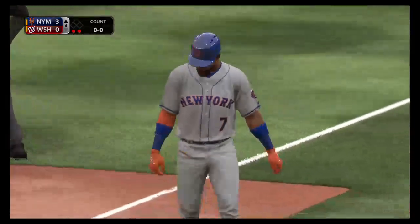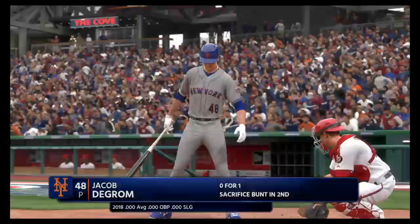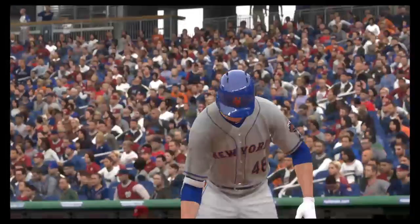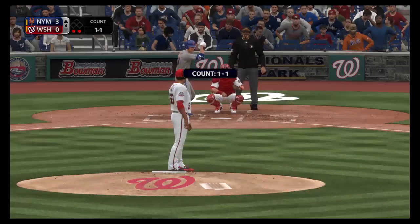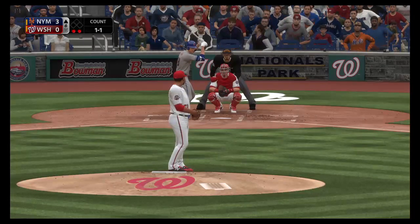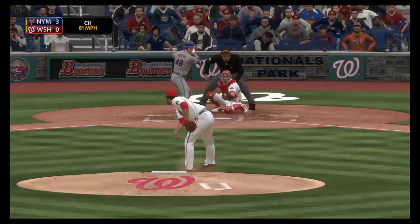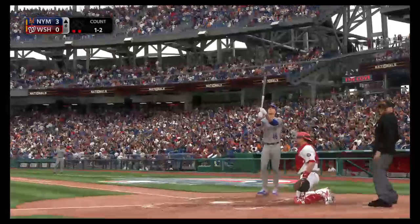Now batting, pitcher, Jacob deGrom. Digging in to try it again, Jacob deGrom. He went down on strikes last time up. Takes a look at a changeup there, and it's a ball and 2 strikes now.